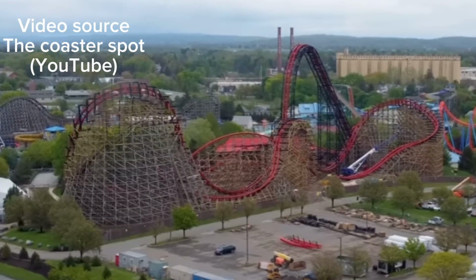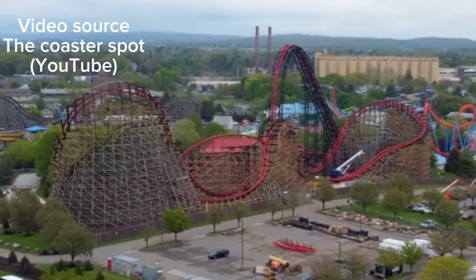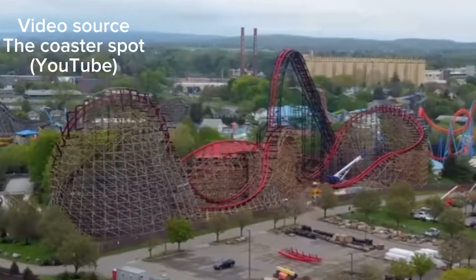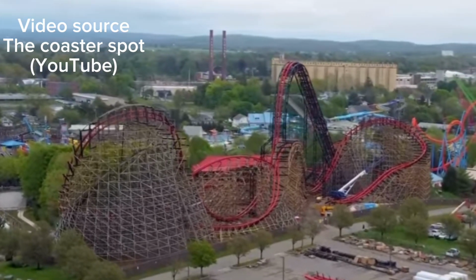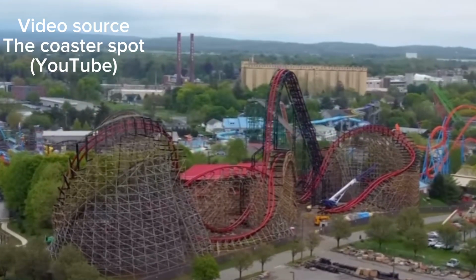And if you've made it to the end of this update video, congratulations, because now we're at the most exciting part, the drone footage. And in this footage, you can see the additional amount of the old Wildcat that they used to build this new RMC.